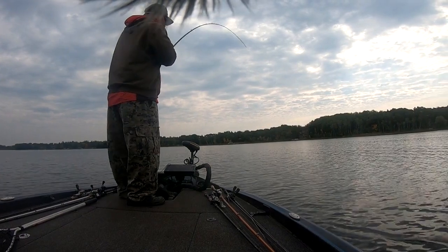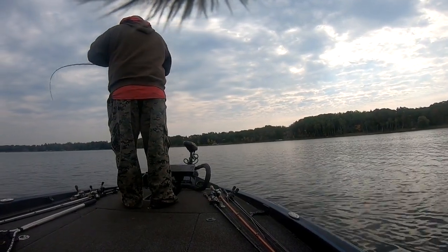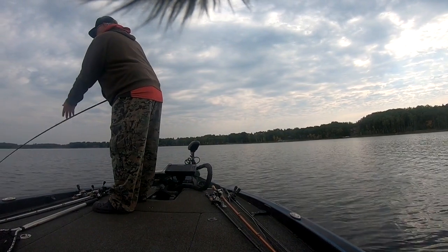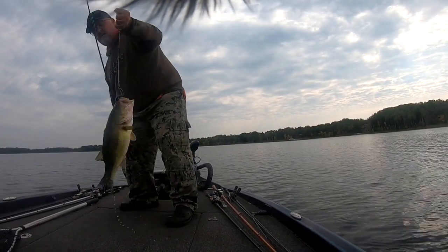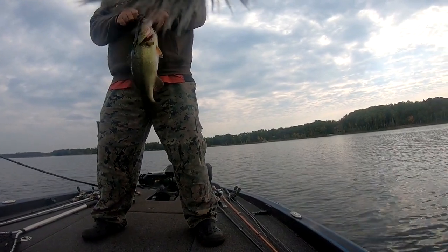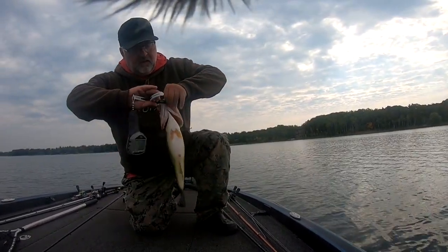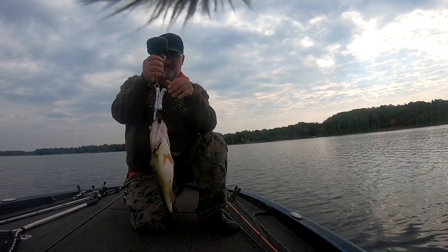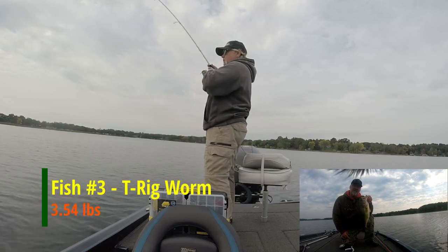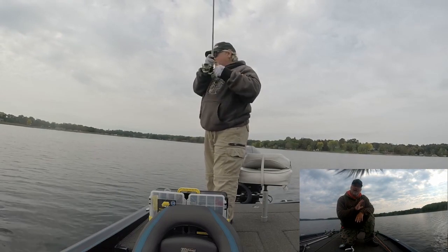If it's a bass, another decent one. Shaking like a northern, but I haven't seen him yet. It's a 3-pounder. Fish number 3, it's a 3.54, caught on that C-Mac, 11-inch worm again. Just Texas rigging it, laying it on the bottom, and they just are picking it up. I'm not really even working it, it's just not moving.